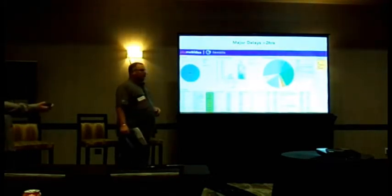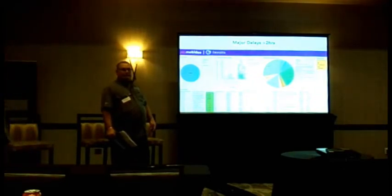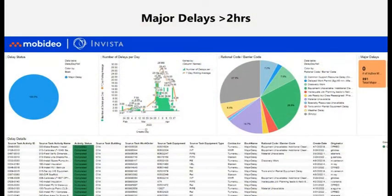All right, so another part of the system that these guys manage very closely is delays. Delays is when a crew goes out to a job and for whatever reason they can't start at that moment. Could be a permit's delayed by 30 minutes, could be the crane's broken and needs to be completely reassigned.